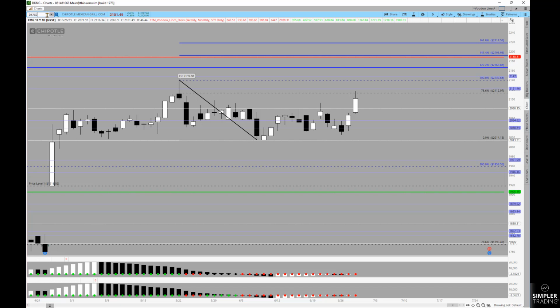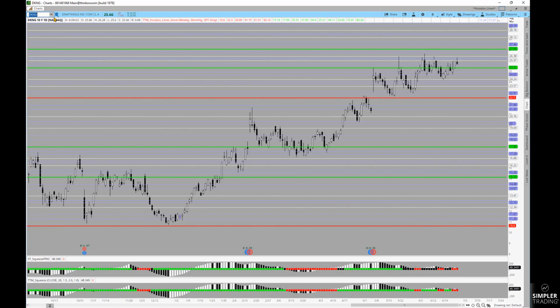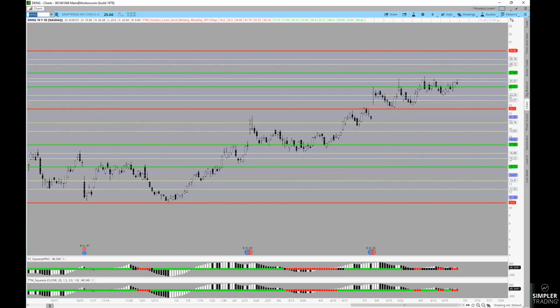And the next place that I want to be moving over to is DraftKings. I know that this is a little bit different, obviously a much smaller stock, but it fits inside those categories of what I'm looking for: a daily squeeze that is mature in its compression and a trending move that I believe will eventually resolve up into this fire line at 29.85.